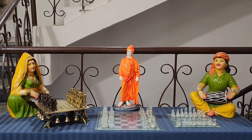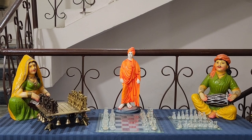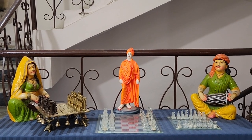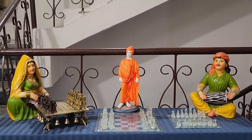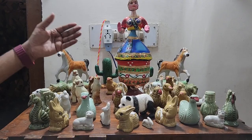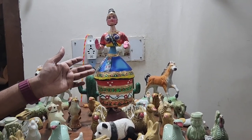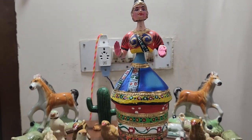Here you see a Rajasthani couple playing musical instruments, and in between them is standing Swami Vivekananda. You have chess sets, two of glass on your right and one made with metal on the left. Here you see a doll which is doing the traditional Kuchipudi dance. It is also called Butabama, where you just touch it and the entire body moves.